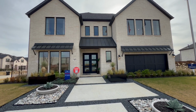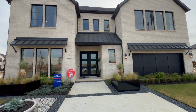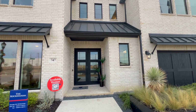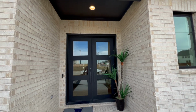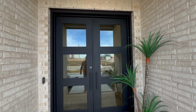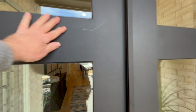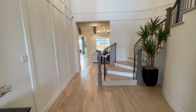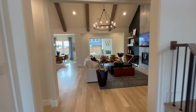Today we are in Frisco, Texas at the Estates at Rockhill with Windsor Homes, touring the Rockingham floor plan. As we enter, I just have to point out these beautiful double metal entry doors that are an option with this floor plan. It really just finishes off the look of the house and adds such an elegant touch. The foyer and the entryway have this really cool wainscot treatment that just adds that additional touch of elegance to this home when you walk in.